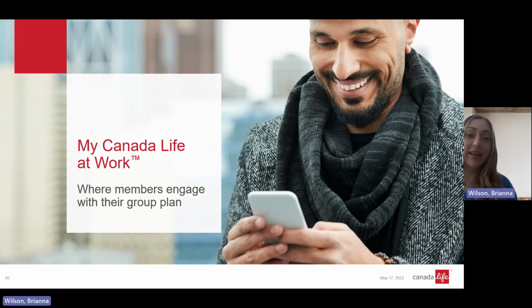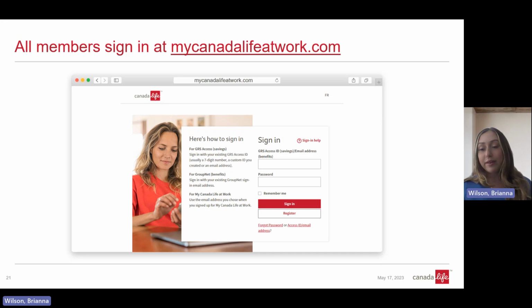Okay. And then just moving into My Canada Life at Work. As I previously mentioned, My Canada Life at Work is your member portal. This is where you're going to access all the information with regards to your benefit plan. When you are completing your enrollment invitations, that is going to be the last step that you are prompted to do. It's going to ask you to register for this site. Please make sure to do that. This is the best and easiest way to submit claims and access your information. Everything is electronic, so it's a really great resource for you.